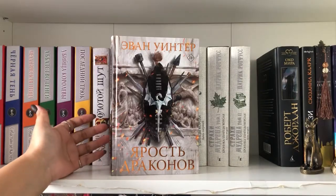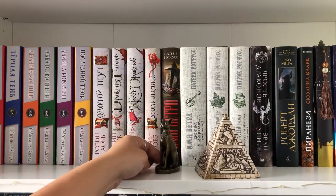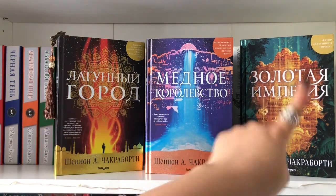The Rage of Dragons by Ewan Winter, The Eye of the World by Robert Jordan, Piranesi by Susanna Clarke. I have these souvenirs from Egypt because the next trilogy takes place there. The Daevabad trilogy by Shannon Chakraborty with The City of Brass, The Kingdom of Copper, and The Empire of Gold.